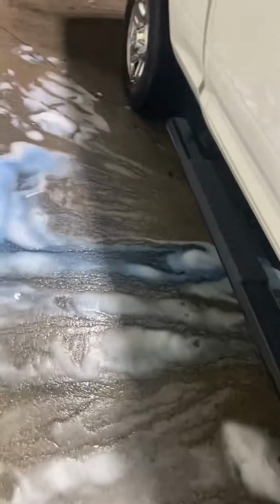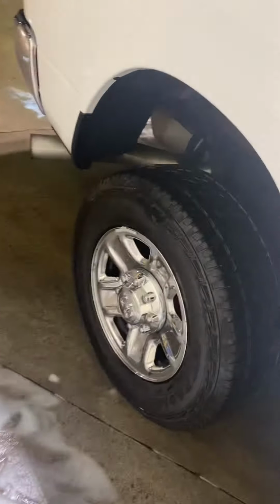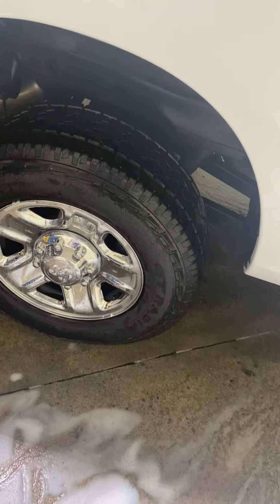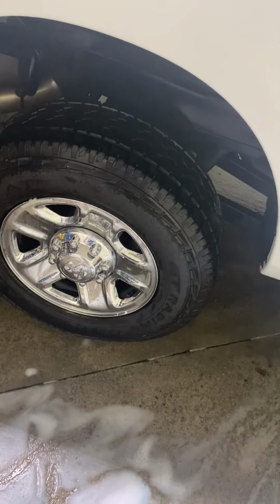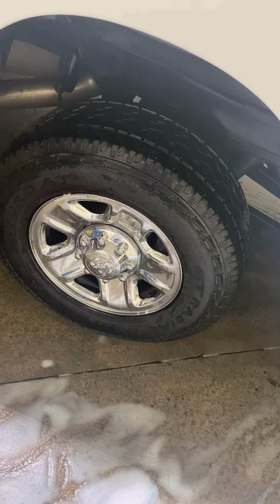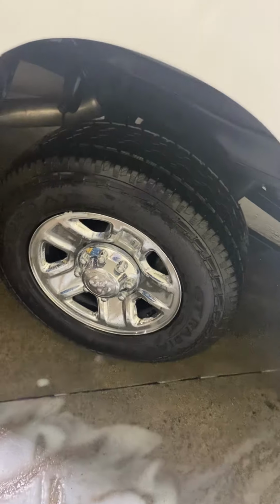I bought this truck with them already on it. This is a 2017 Cummins 2500. And it's successful on my other channel that I had, but then I deleted. Regrettably deleted.